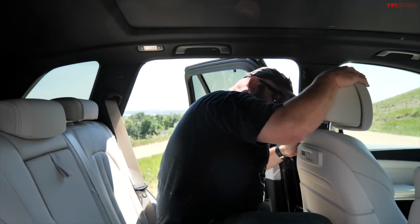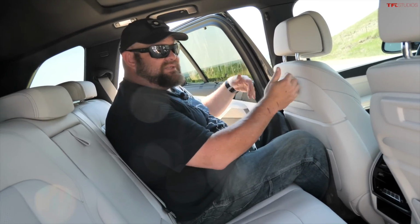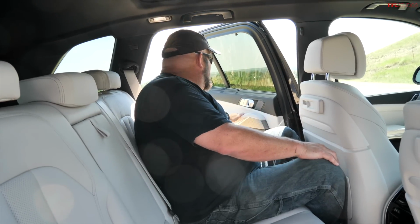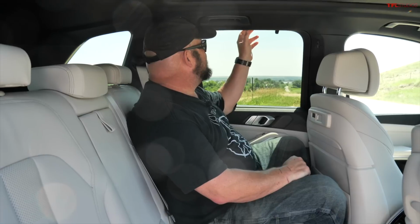What about the back seats? All right, back seat space. Now, bear in mind, if you have really big feet, you've got to tuck them in underneath this seat. I'm 6'1", so I'm sitting behind myself. I have okay room, but if you have really big feet, it's going to be a little bit difficult to get them underneath the seat next to you.